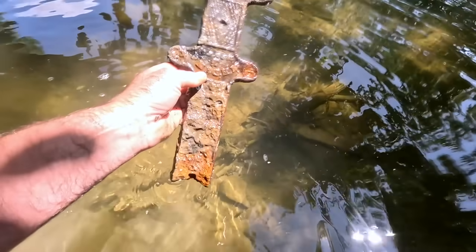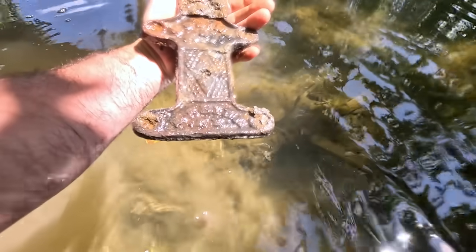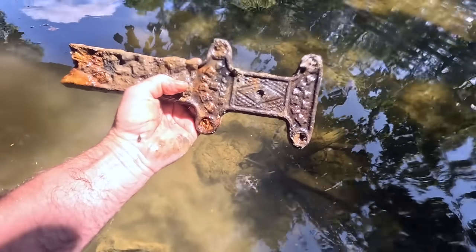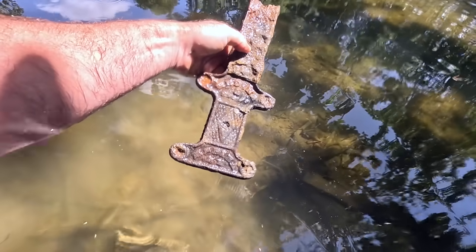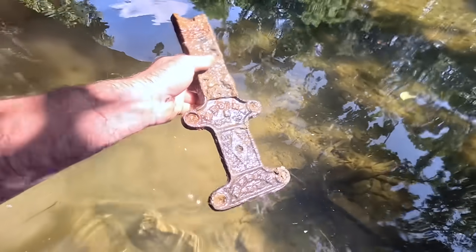I don't know what it is, what it goes to, but it's got writing on it. I don't know. When I first saw it, I thought maybe part of a stove. Of course, everything's part of a stove. Maybe we'll be able to figure that out. Huh, let's put her in the bag.